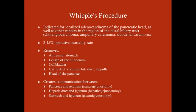What are we removing? So we're removing the antrum of the stomach, the distal part of the stomach. We're removing the entire length of the duodenum. We're removing the gallbladder. We're removing the cystic duct, which is part of the gallbladder, the common bile duct, and the ampulla of Vater. So we're removing the entire biliary ductal system distal to the common hepatic duct. And then we're also removing the head of the pancreas, which is going to include the tumor.